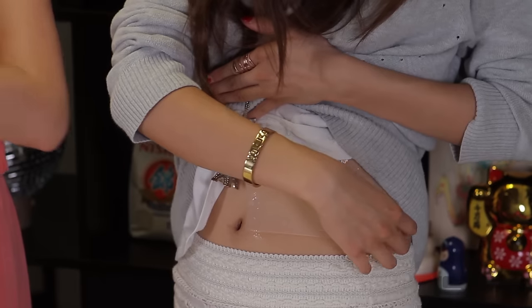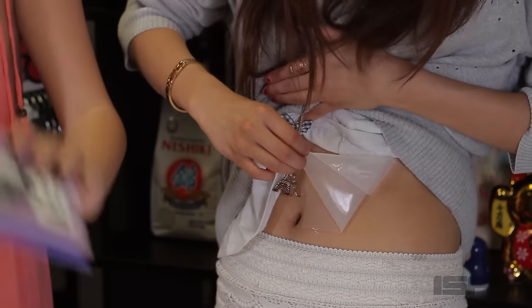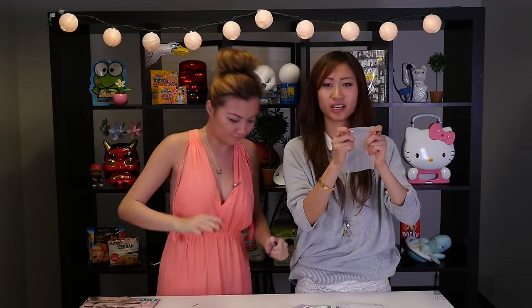It feels nice. Yeah, I can't hate on it. I don't know if it works. I don't know how it works, but apparently it says bye-bye fat. And the great thing about these is they're not that expensive. Okay, well, this product was extremely strange.